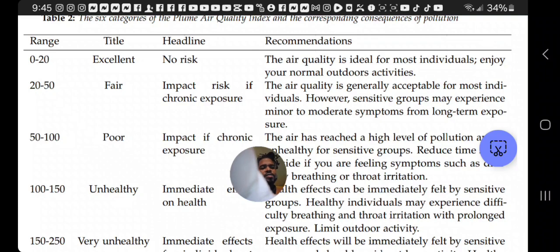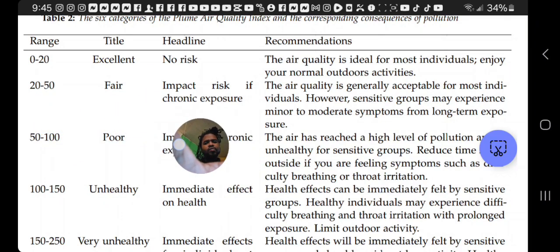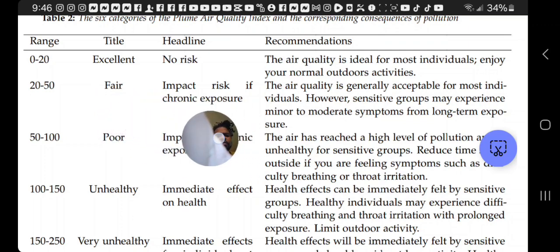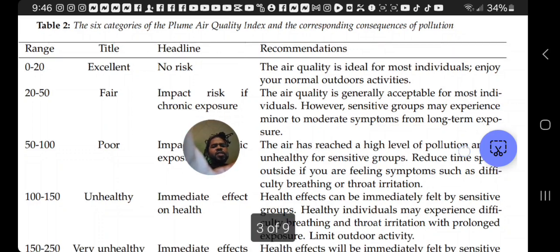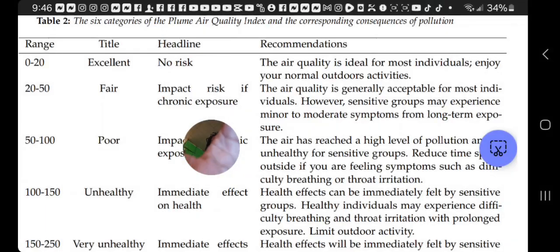All right, so these are the ranges here. This is the title, the headline, whether it's a risk, impact, chronic impact, exposure, and then the recommendations on what it should be. Okay, so from 0 to 20, the air quality is ideal for individuals. Enjoy your normal outdoor activities. Fair is impact to chronic risk exposure. This is basically for sensitive groups. This can be for a lot of people, actually, because if it's long term, if this is happening on a consistent basis every single day, the air quality is bad.